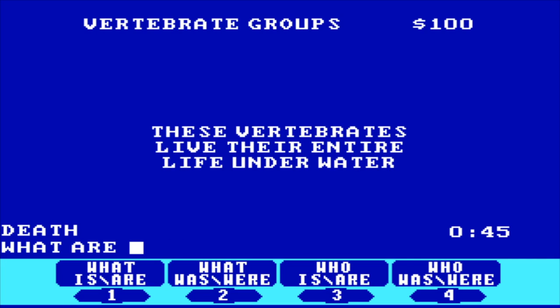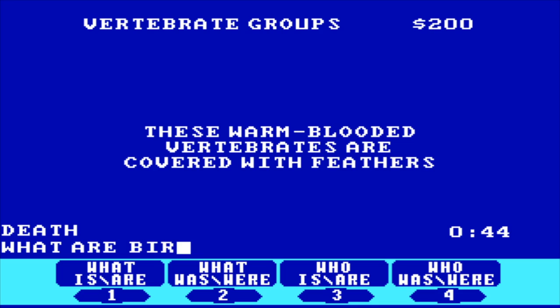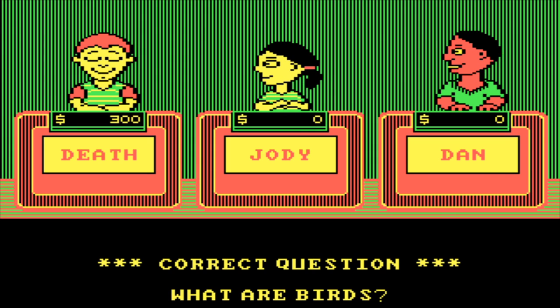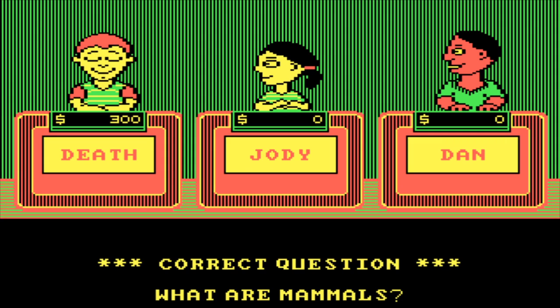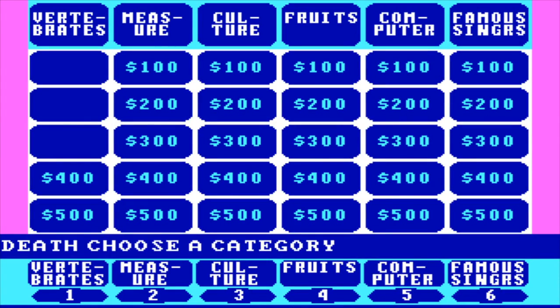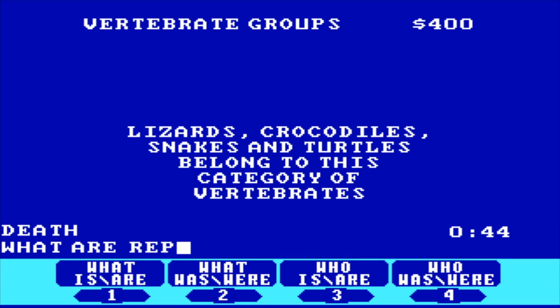These vertebrates live their entire life underwater. What are fish? These warm-blooded vertebrates are covered with feathers. What are birds? These animals feed their young milk and are covered with hair or fur. And we humans are among them. What are mammals? Lizards, crocodiles, snakes, and turtles belong to this category of vertebrates. What are reptiles?